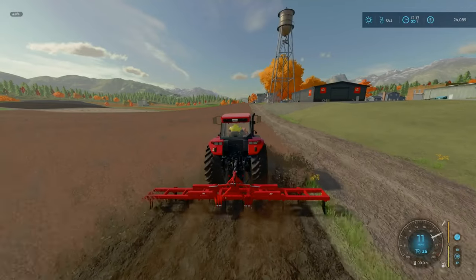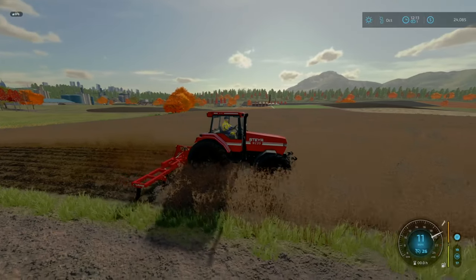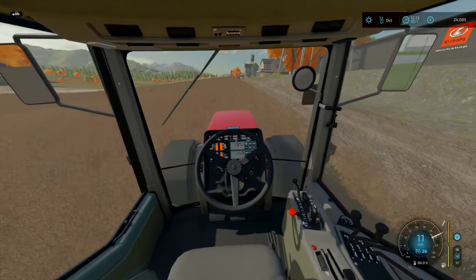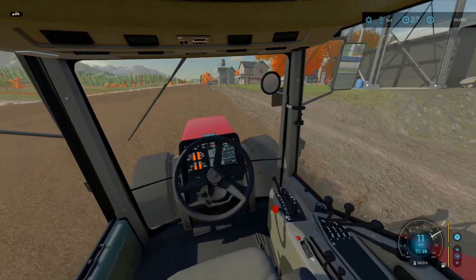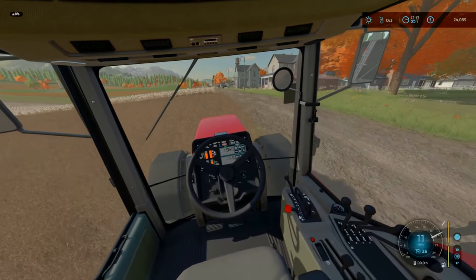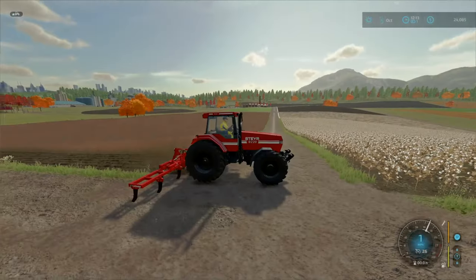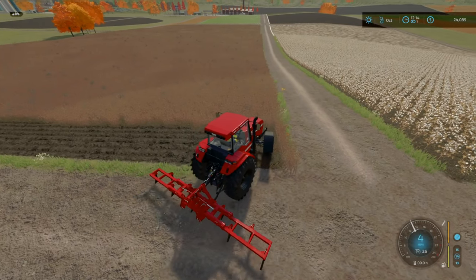Yeah, 6 meters working width, and we're still doing this at 10, 11 miles an hour. Actually, it's 16.9, 70 kilometers we're doing this at. Revs we're staying steady at 1900 to 2000 revs. Almost said 20,000 revs then, but no, it's just 2000 revs.